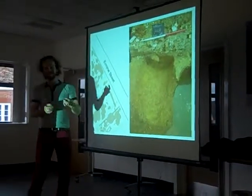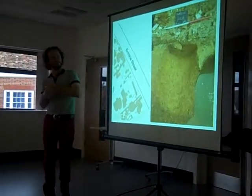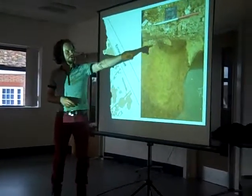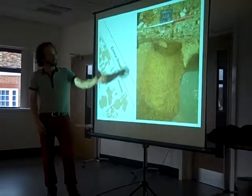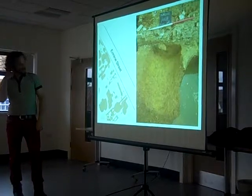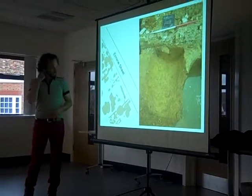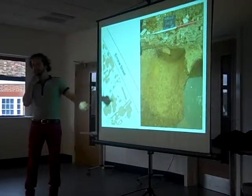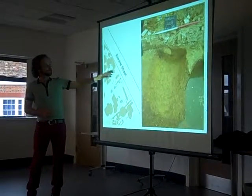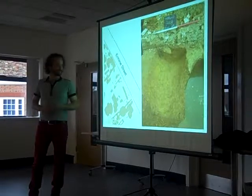But it certainly didn't look like a roadside ditch. It didn't seem big enough. This again is less than a metre wide and not particularly deep. But it was a nice early feature that wasn't really visible early on in the site at all. We actually thought it was cut from much lower. When we started cleaning back again, you could just about see it.